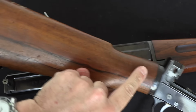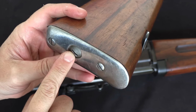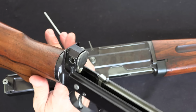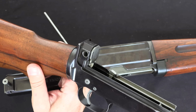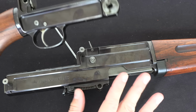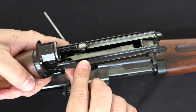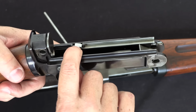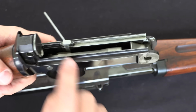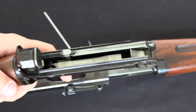The recoil spring is located down inside the stock, and it is accessible right there. So it's a handy way to protect the recoil spring, to keep gunk from getting into it, and just to keep the inside of the action simple and clean and easy to access. Looking in here, you can see we have this latch right there. That is the bolt release. So every time you pull the trigger, actually, it drops this, which will release the bolt if it's locked back.